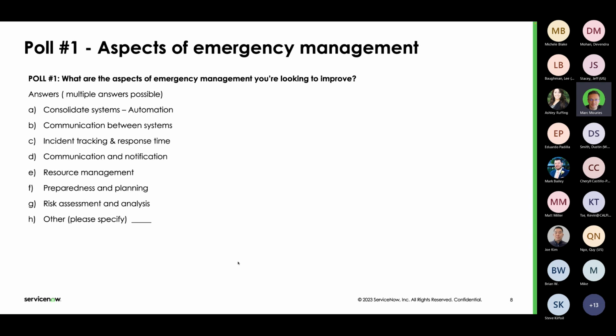Feel free to add additional comments within resource management. It's actually pretty vast. I see 5 people checked on the consolidation of systems and automation. So feel free, go ahead and share more details about any specific use case you have in mind, anything that is a problem in your current environment, so we can follow up with you and have a good conversation about how ServiceNow could help. Okay, let's move on to the next one.